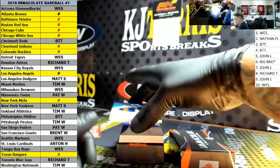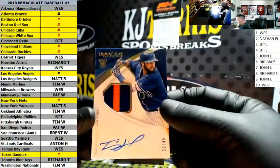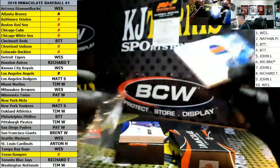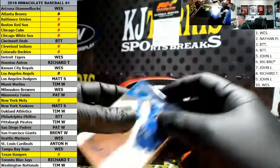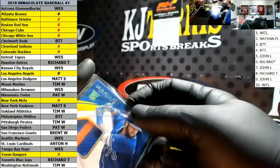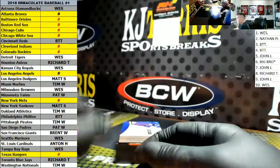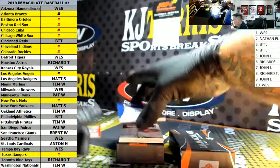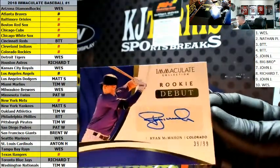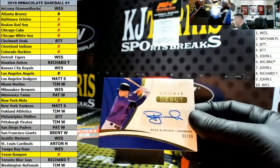And a rookie patch auto on card with a nasty little patch too. 22 out of 49, Thomas Nito for the Mets. Mets are still number 2, going out to Nathan. Finally got the card with your name, Nathan. Nice Nito. 39 out of 99, rookie debut auto, Ryan McMahon for the Rockies. I think it's our second one of him. 9 spot going out to Bell Ringer.